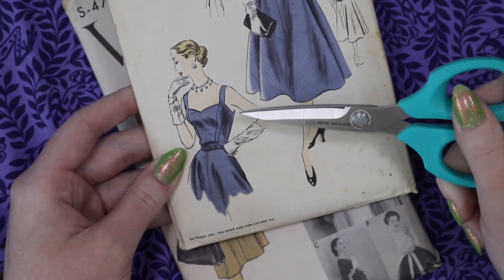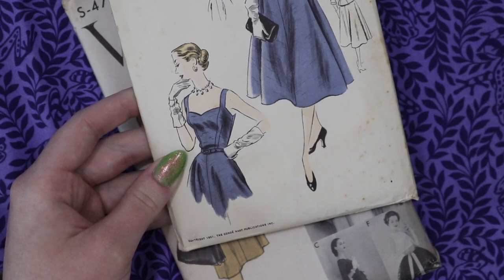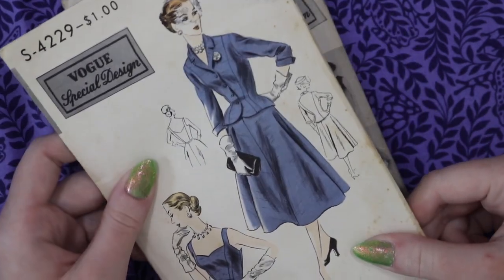And again, this has unique seaming. So we have a seam here that runs just from where the strap starts, and then there's a dart right here and a dart right here. So you can really fine tune that fit and perfect it and make a beautifully fitted garment. So that's lovely. And this one is in a size 12 for a 30-inch bust.